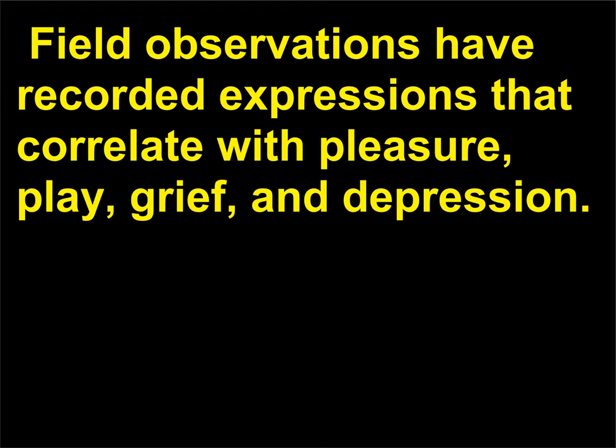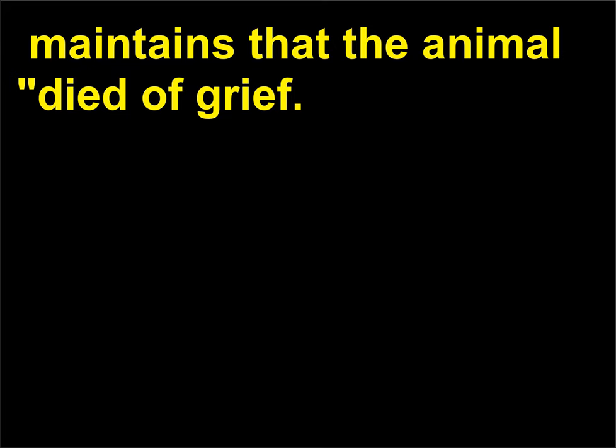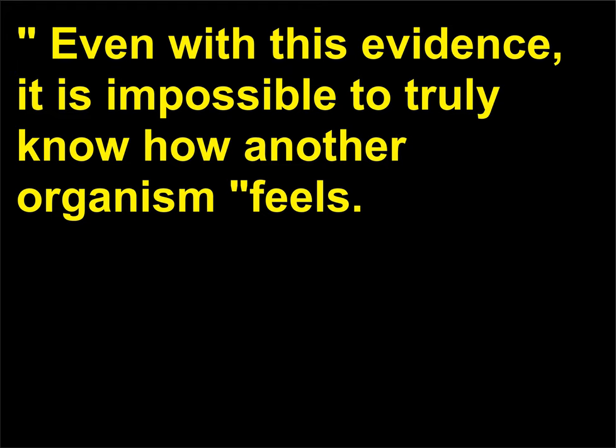Jane Goodall, watching the reaction of a young chimp after the death of his mother, maintains that the animal died of grief. Even with this evidence, it is impossible to truly know how another organism feels.